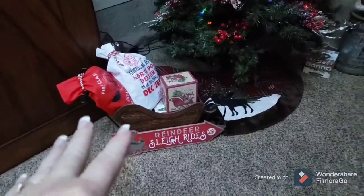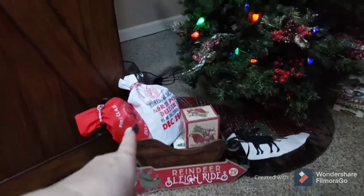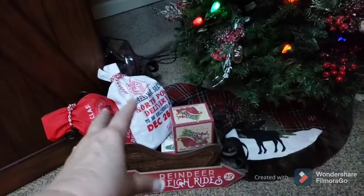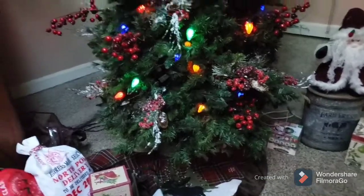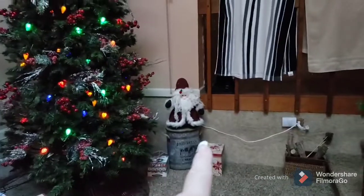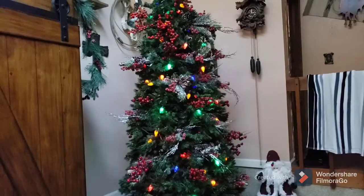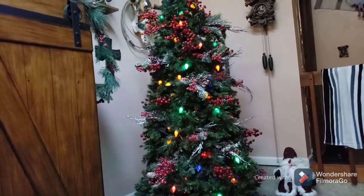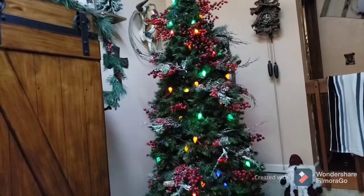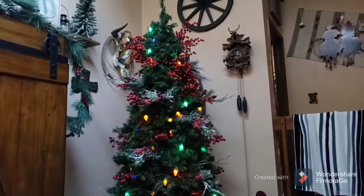So I have this sled, and I picked up this sign at Michael's. I had purchased these. I think I got those at Michael's last year, and I filled them up with paper, and I put some Christmas boxes in there. And here is our spinning Christmas tree. Santa Claus is over there. So the tree does spin. Actually, the realtors came over to have a look at the house, and one of them was like, "Is your tree moving?" I was like, "Yes."